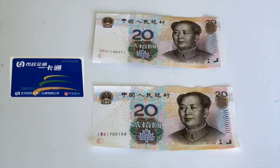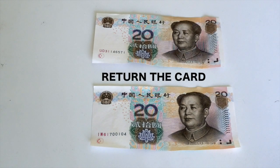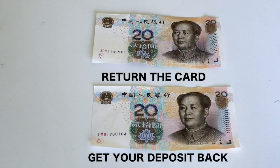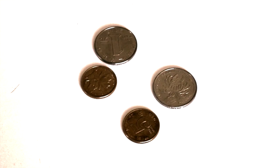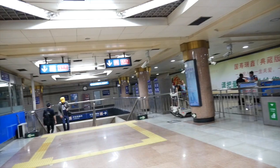It's really easy. When you buy it, it's a minimum of 40 yuan. 20 is for a deposit, and then 20 goes towards your first trips. And most trips are about 3 yuan, which is like 50 cents. The deposit means if you don't have enough on your card for a trip, then it kicks into the deposit. But you can only do that once, because if you do it twice, your card gets invalid, and that happened to me, and I'm going to cover that in another video.